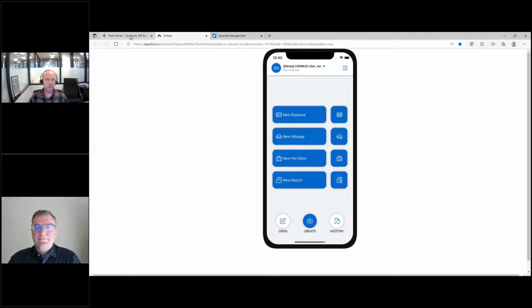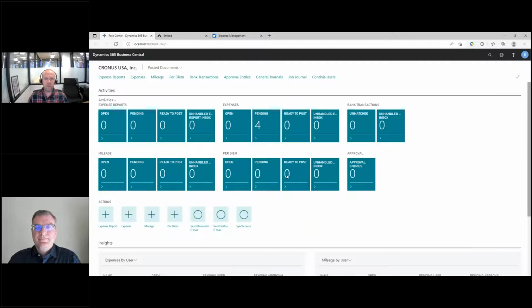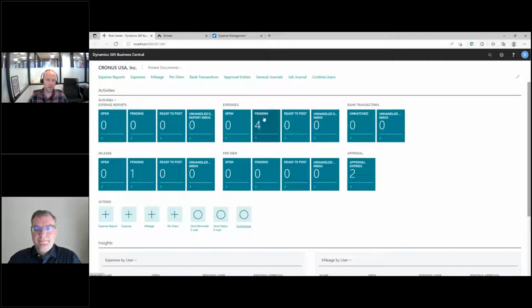Now we're going to go to BC, and inside of Business Central, the expenses and bank transactions come in automatically, of course. There is a synchronization that runs periodically. You can set the interval, and you can always click on synchronize as well.